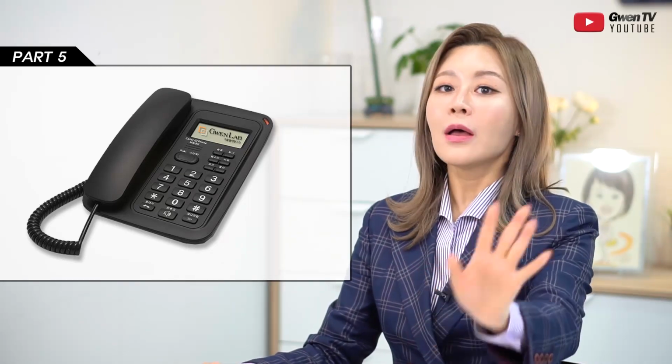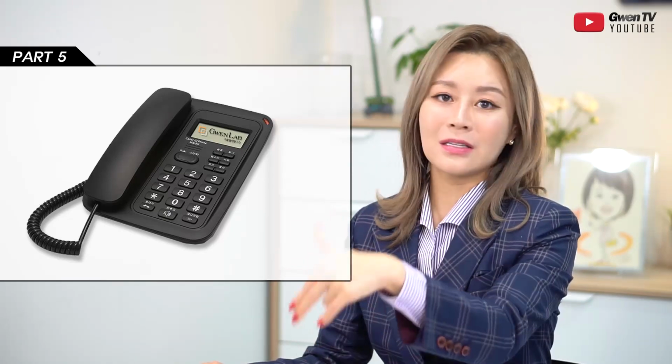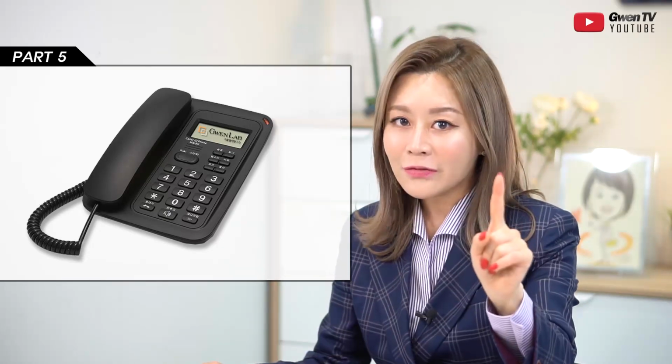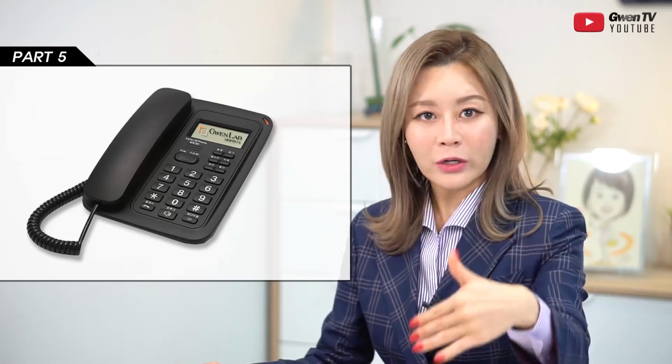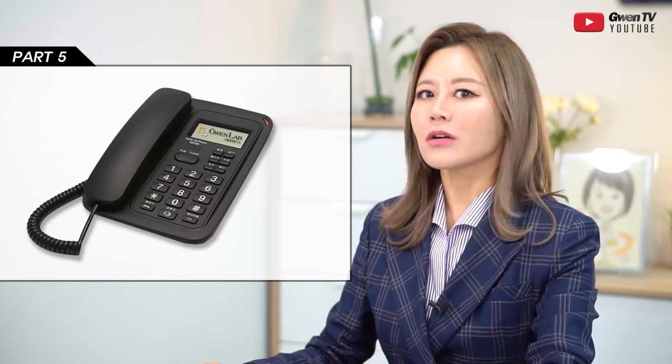And always remember, I am not discouraging you guys from memorizing the template, because you have to memorize the template. Memorizing the template is the number one thing that you have to do for part 5 as a foreigner speaking. But act it out. Act it out. Girls, act it out. Guys, okay?